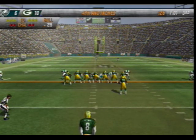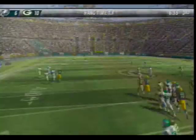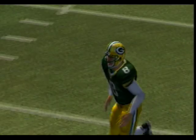Mormon is ready to punt this one away. Bailey looks like he's ready for the return. This one goes out of bounds.